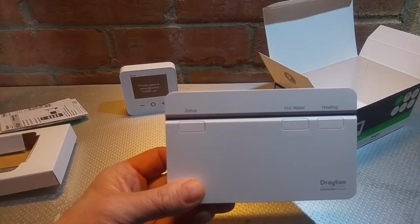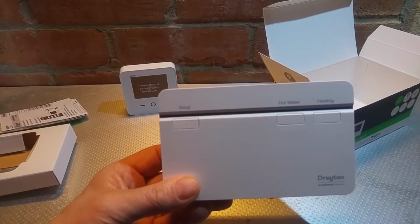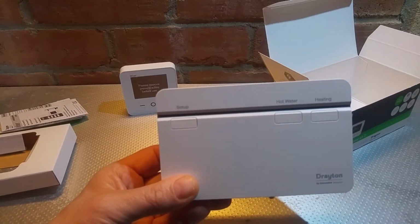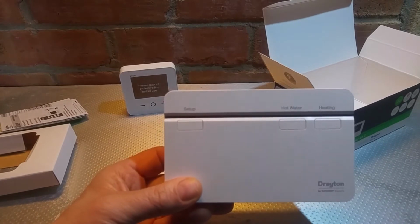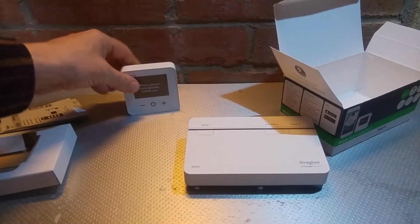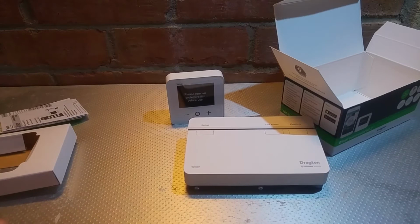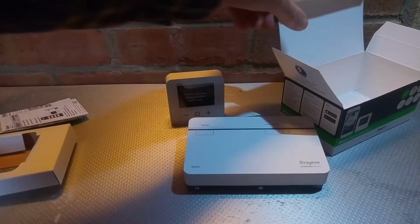So this cost me £118 off of Amazon. It was reduced down from £138. So I think it's good value, because a new programmer and a new thermostat would easily have exceeded that, and then you've got the app functions on it as well. Looks like it's relatively simple to fit, so I'm just going to run you through the process of how I'm going to fit it.